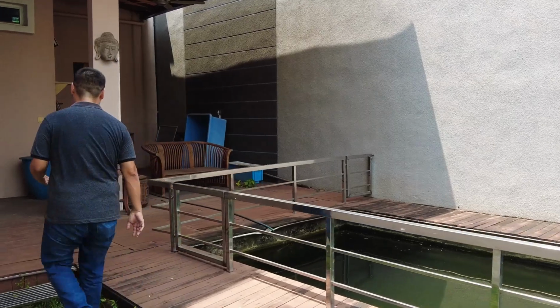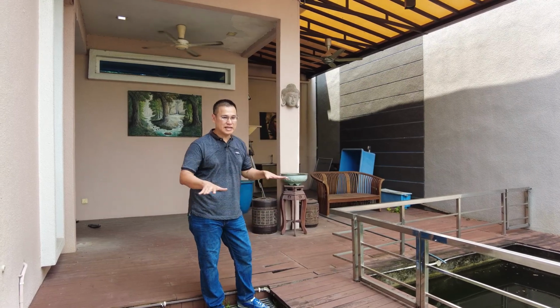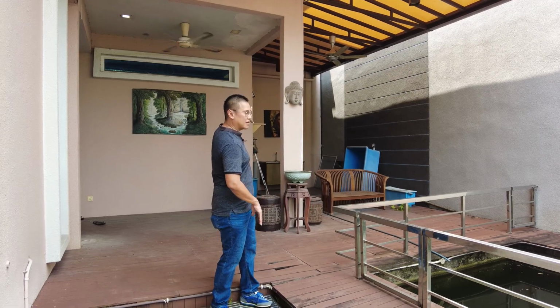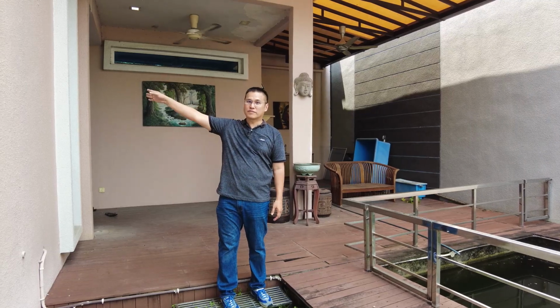So behind me, this will be a sitting area where the owner has installed an awning. However, because this house has a split format, this ground area on the porch is lower than the back of the house, so you can't actually walk through from this side of the garden. But however, you can go through from the other side of the garden.